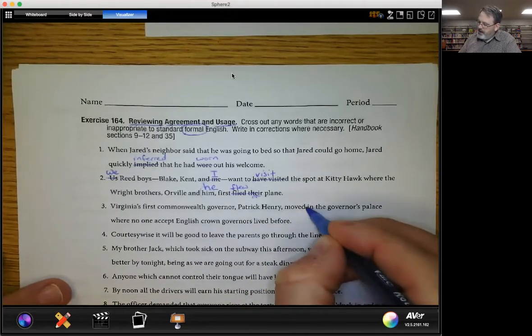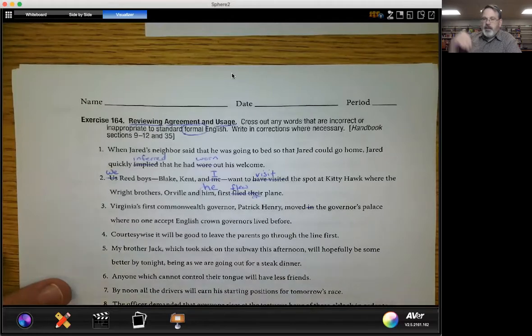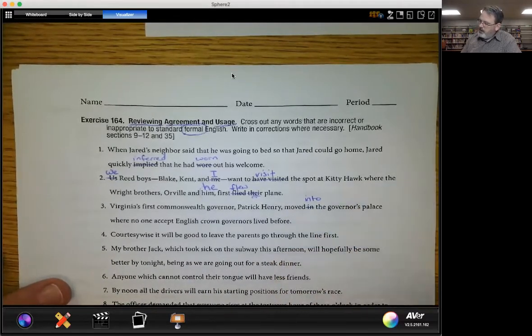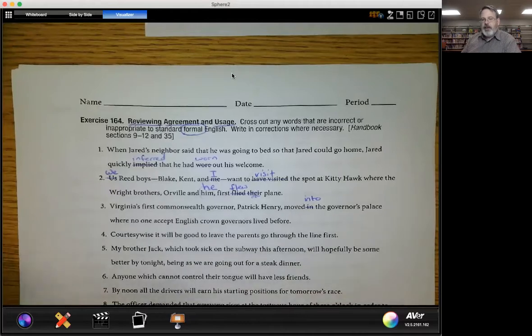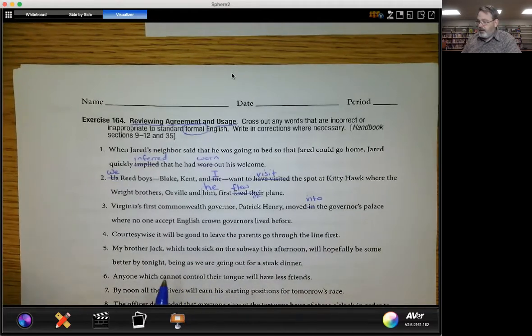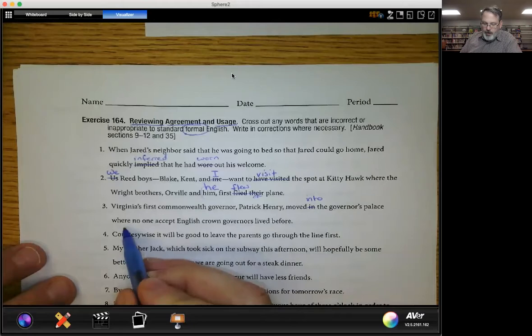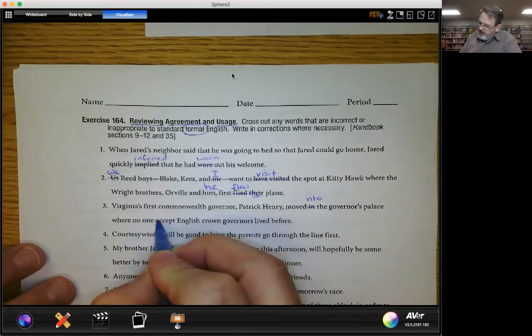We do not say "in" when we're talking about being inside. So, "into." Now, if he lived in the governor's palace, that's one thing because he's already there. But we're talking about moving from outside to inside. So he moved into the governor's palace where no one except, that's the wrong word.